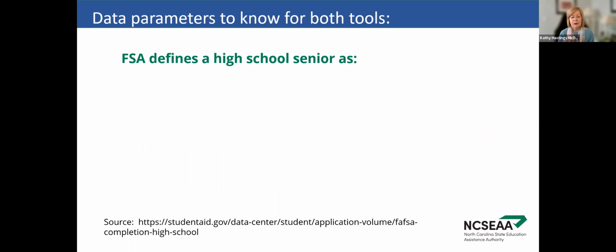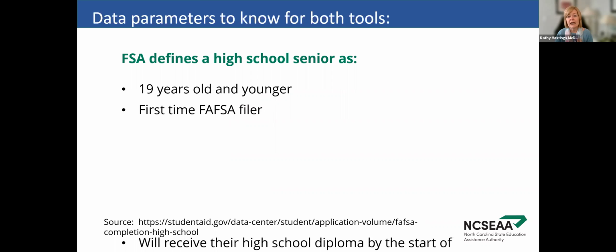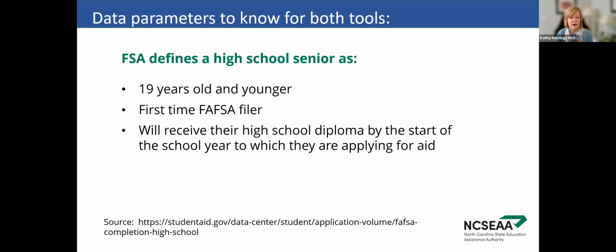The data parameters you need to know for both tools. FSA has this massive data set of all the people who complete a FAFSA. They have to decide in order to share this information with us who's considered a high school senior in terms of sending this information out to us. So they define a high school senior as somebody who's 19 years old or younger, they're a first-time FAFSA filer, and they will be receiving their high school diploma by the start of the school year to which they're applying for aid. So right now, students are applying for aid for the fall. That means they're expecting to get a high school diploma anytime between last December and August.